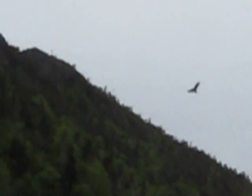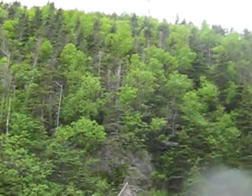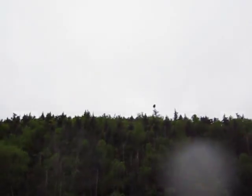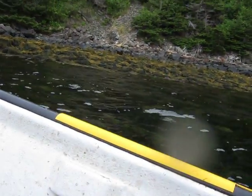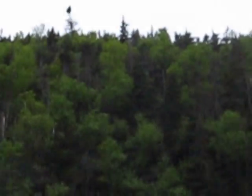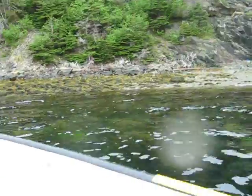Hey. We see an eagle. Oh, look at that, it's an eagle, we found one. Look at it, he's right up there. He's going up to his nest right up there. Oh my god. It's really close by. Not according to the camera, that is. Whoa. He's so close. He's huge, he's ginormous.